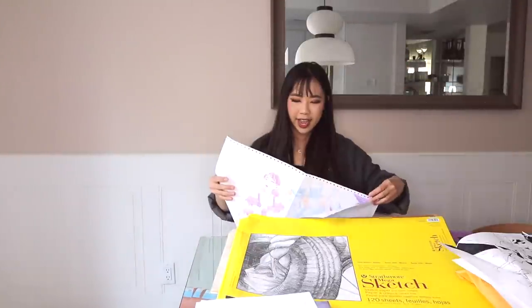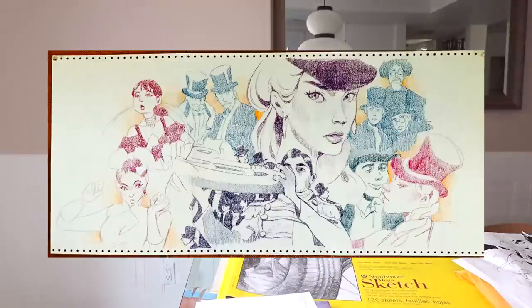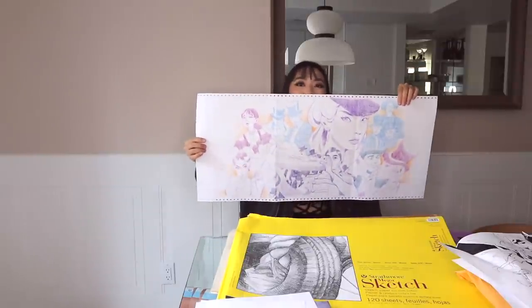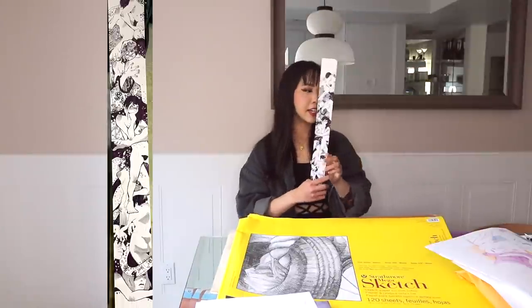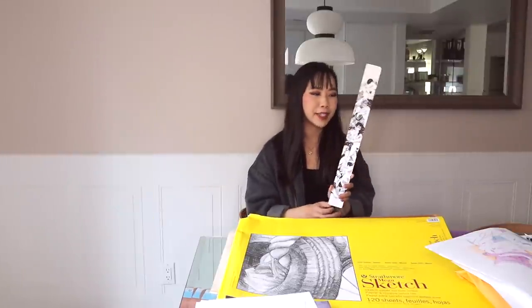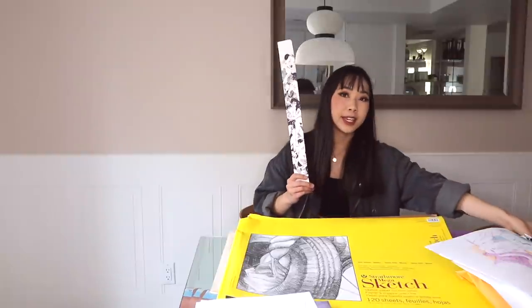Next, I have another drawing, which is the same thing where we were just watching films and drawing based off of the film, and I think I'm going to keep this because I also really liked how it turned out. Then next, I have a continuation of that other bookmark thing that I drew, which I'm also going to keep because I just think this is so unique.